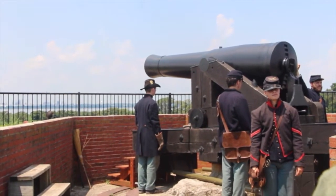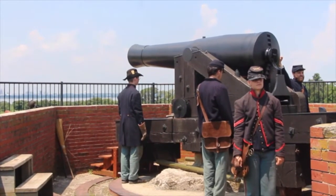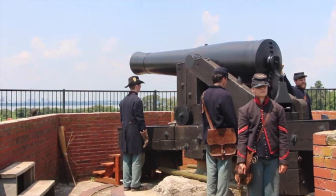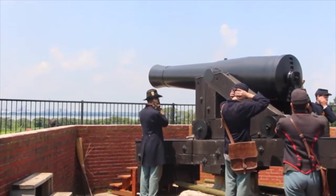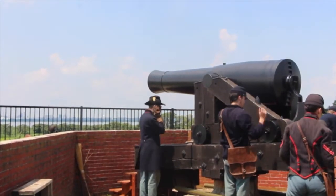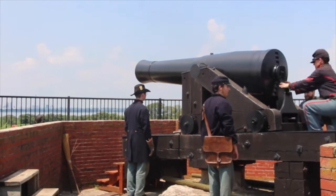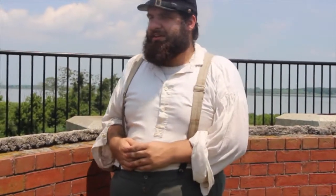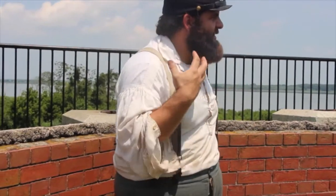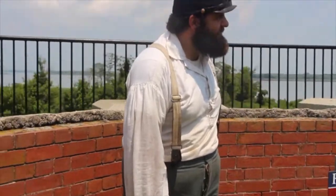Alright folks, now we have a command for you, battery make ready. So when I say battery make ready, cover your ears. So, battery make ready! Gun 68, fire! Alright. So that was good, wasn't it? It wasn't loud. What the heck? So why did he cover our ears? To protect your ears from the loud explosion. Didn't you hear the 8 pounds of powder go off?